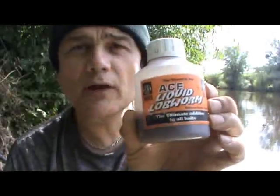Here's one I made earlier. Here's some I mixed up earlier, and I've got some brown crumb in there. I've got a little bit of predator mix as well. I like to just put that in. Bear in mind, when we think of predators, we think of pike and zander, but of course perch are predators, and so got that in there, and of course some red maggots which I'm fishing on the hook. And then when I put the water in from the river, I added some liquid lobworm.